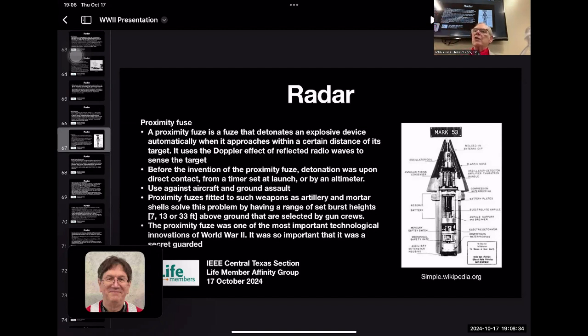The proximity fuse uses Doppler radar inside the artillery shell to notice the approach to an aircraft. It can sense when it's coming close, and when it starts to move away, it explodes. So you're close enough that the cloud of shrapnel would be at least close to the aircraft. That was their goal. These were fitted in a large number of artillery shells, even mortar shells eventually.